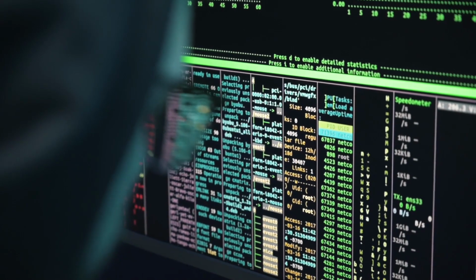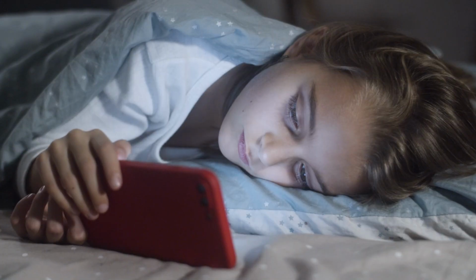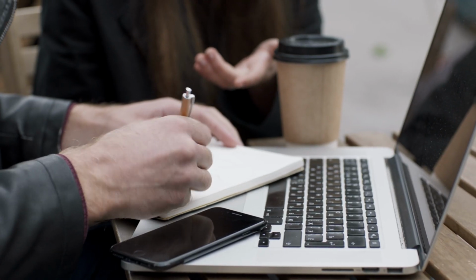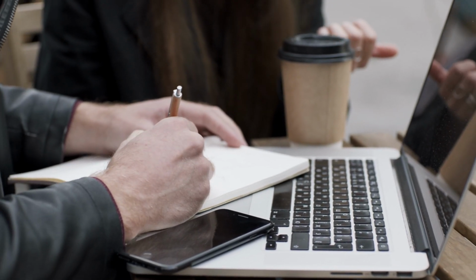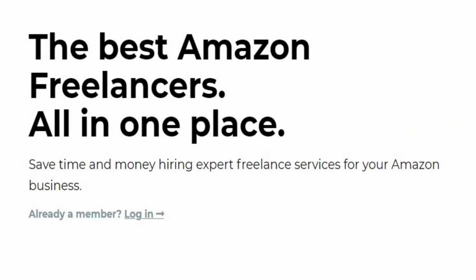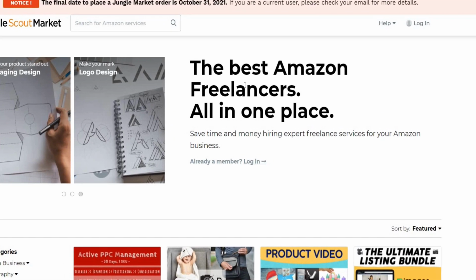This website will perform all of the tasks so you can do it with no prior experience because it will be done for you with no effort on your part. Before we go to that website, first we need to go to market.junglescout.com and sign up for this site for free. This is a freelancing site for Amazon only.